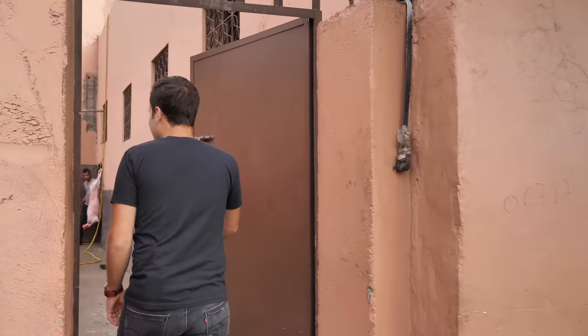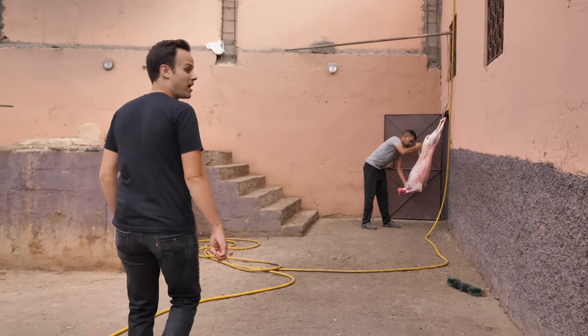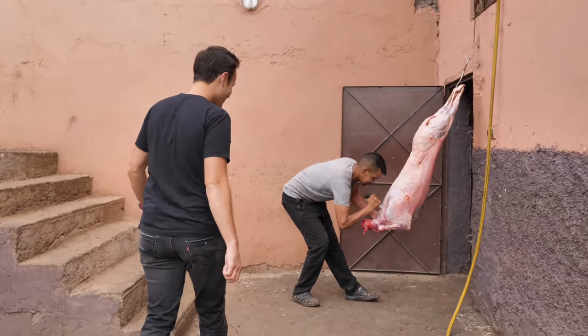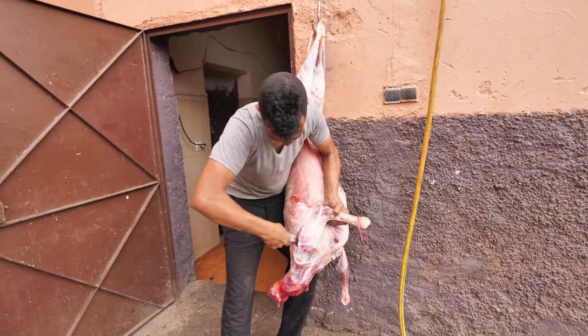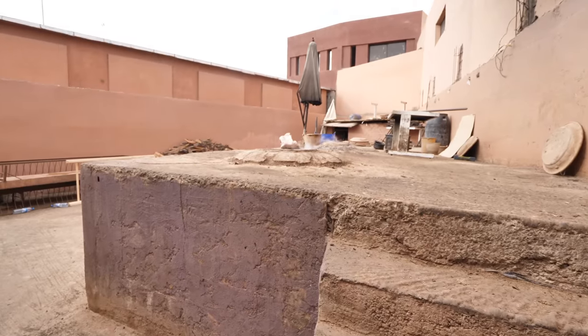Awesome, guys. First up, we made our way to the outskirts of Marrakech, and right up ahead, we're bright and early. We're gonna watch a huge pit roasting full of sheep. We're gonna go try one out. Let's take a look. Oh, wow, here we are. Assalamu alaikum. Oh, Méchoui.